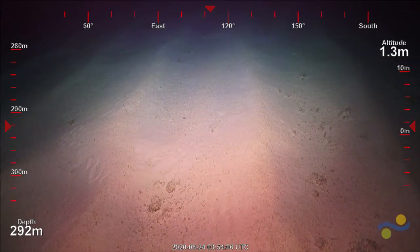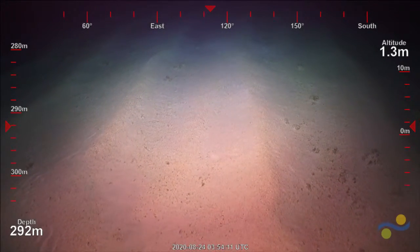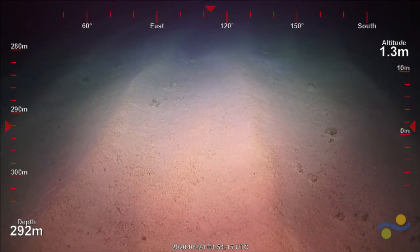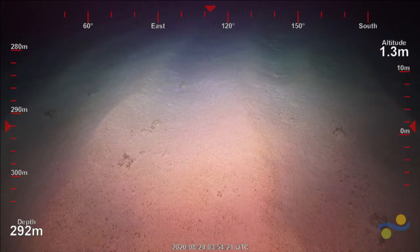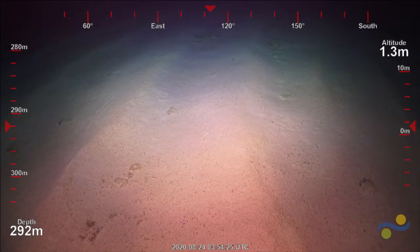Tregrosse Reefs or Diamond Islets, all part of the same big atoll. It's about 100 kilometres long, this atoll. It adjoins another atoll called Lihou Reef, and both Diamond Islets and Lihou Reef are in the top 20 largest atolls in the world.